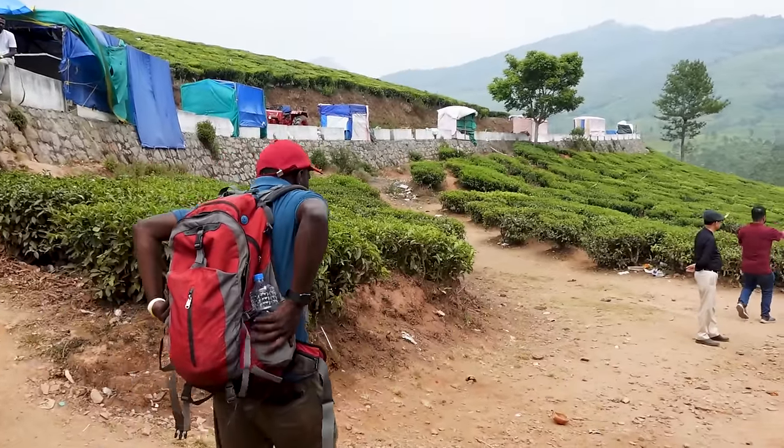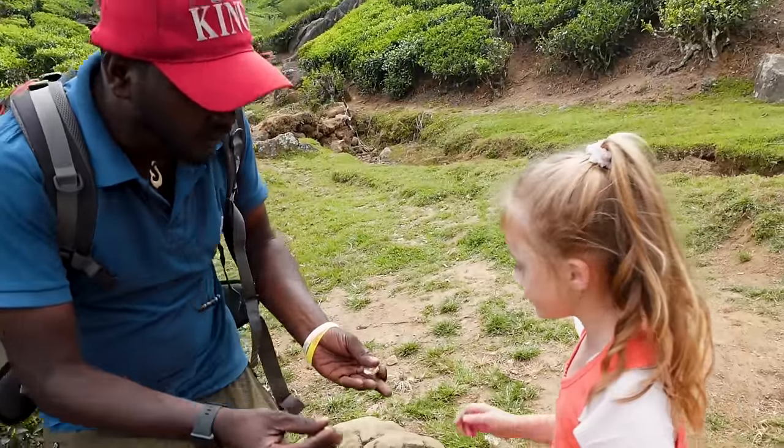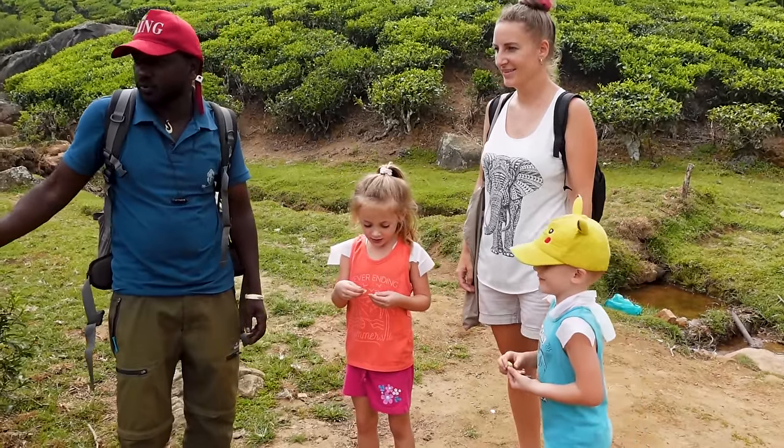This is our guide, Raja. He's gonna give us a tour of the plantation. We'll walk around the whole plantation. Right, you're gonna watch your step here, okay? There's like a little stream there. Hi, baby river. White flower. The tea flower. Tea flowers. Yeah, tea flower, okay? Tea flower? Yes, tea flower. And the tea also, there's fruits, okay?